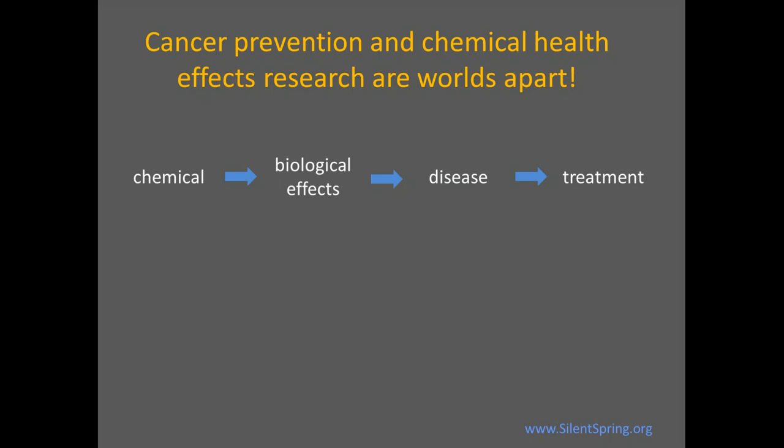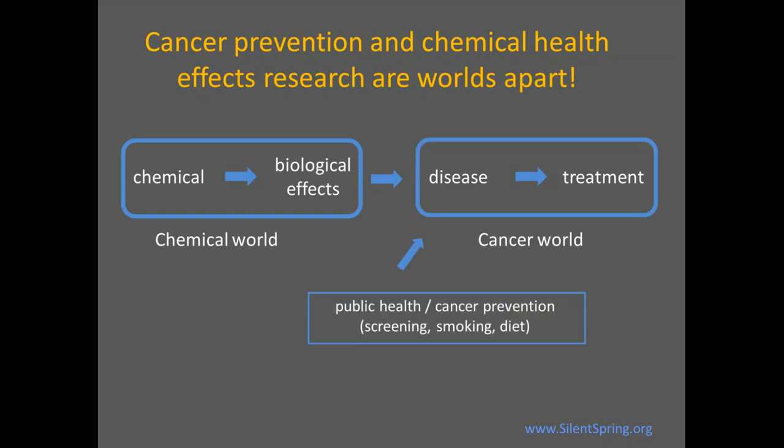Basically most of the work that I've been talking about so far is in what I'll call the cancer world. This is most of the research, like biomedical research, looking at treatments for diseases, looking at what is the disease state and how can we fix it. And the public health side of that is focused on cancer prevention, screening, smoking, diet, the studies of those kinds of factors. And that's mostly done in human studies.